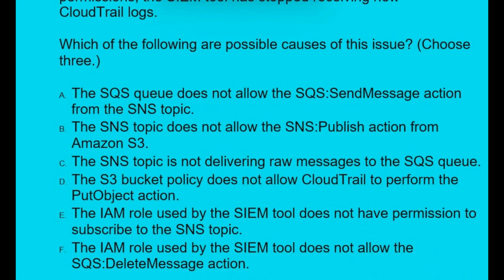Option A, the SQS queue does not allow the SQS send message action from the SNS topic. Option B, the SNS topic does not allow the SNS publish action from Amazon S3. Option C, the SNS topic is not delivering raw messages to the SQS queue.